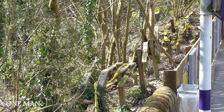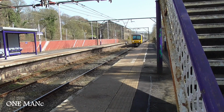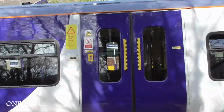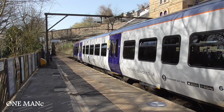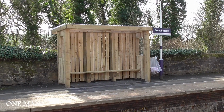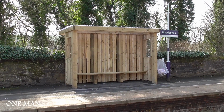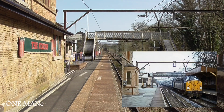Remember those weird things we saw on the Woodhead line? Looks like they're back again. Hidden. Is this a Great Central waiting room? No, I think it's more like Northern Rail, truthfully. Never mind. Original colours as well. And there she is from afar. Look at that lovely lattice bridge. Well done.